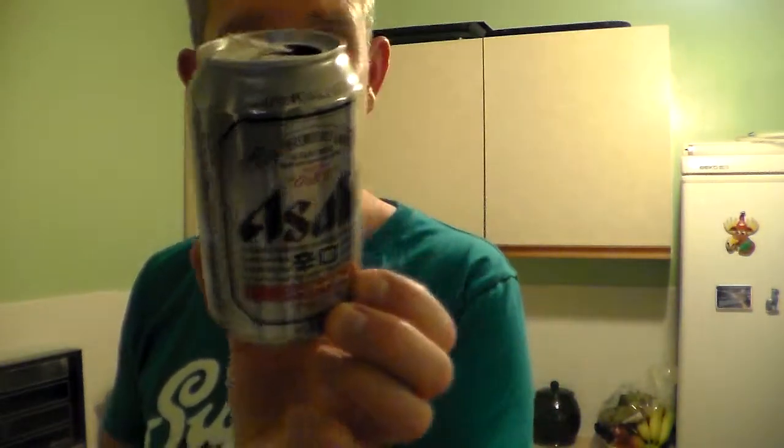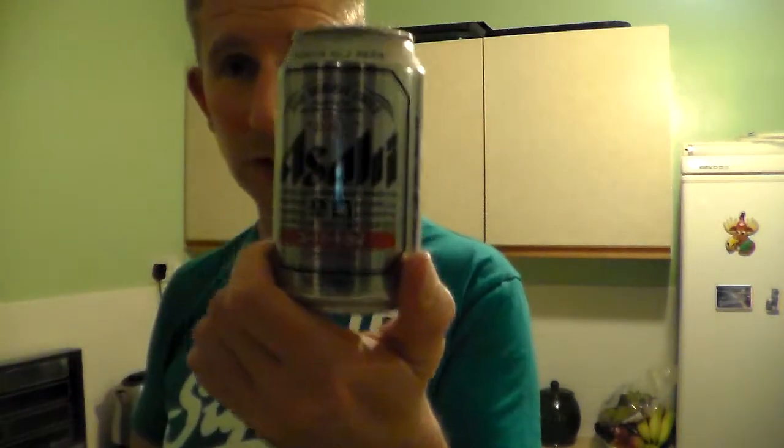Really like it. Asahi beer is brewed from quality ingredients, excellent richness, refreshing and satin smoothness. All year round you can enjoy the great taste of Asahi beer.